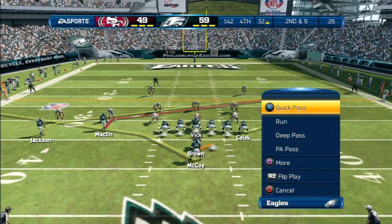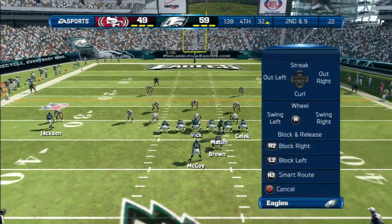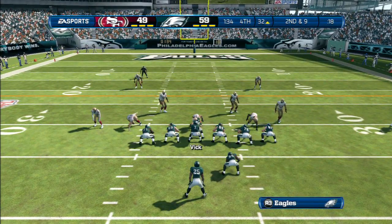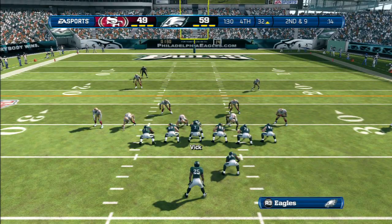Hey, let's go, base 24! Base 24! Good job here by the quarterback. He doesn't like what he sees on the defensive side, so he is changing the play to the receivers by giving hand signals.